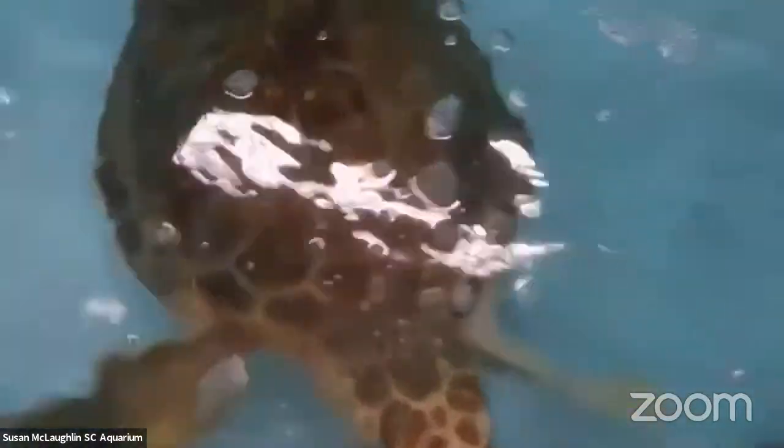I saw another really good question: how old is Moonstone? We notice how big she is, right? So how old is she? Now, it's really hard to tell how old a sea turtle is. So we actually don't know. But we can kind of guess how old they are based on their size. But it's still really hard to tell.